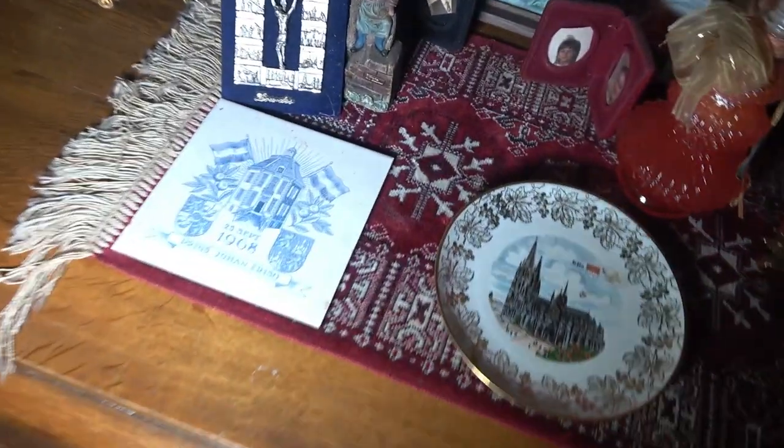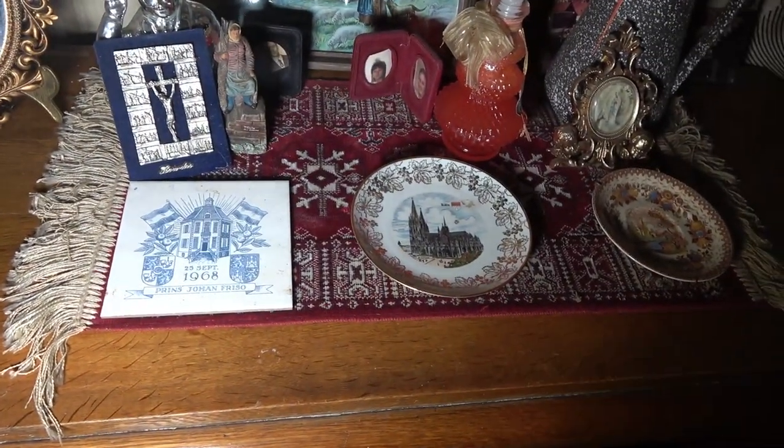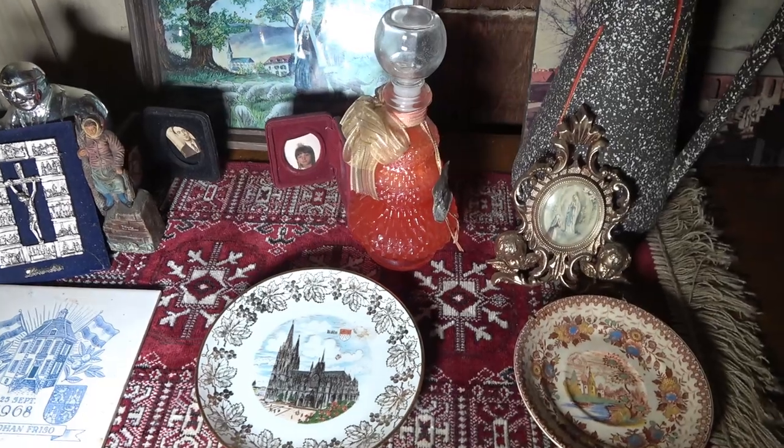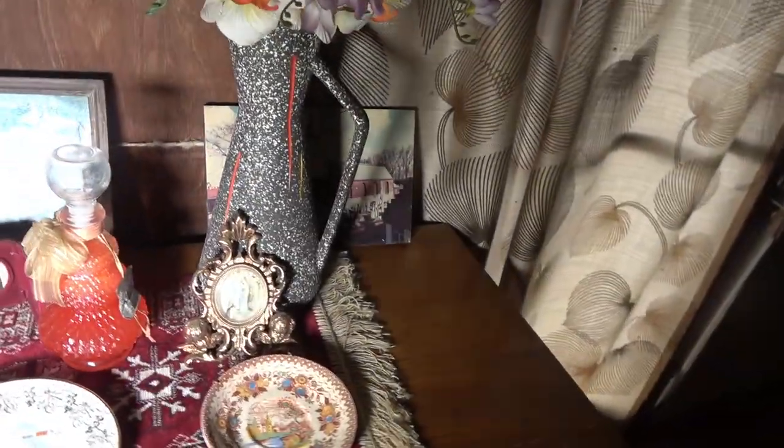So you guys, Prince Friso, he's the Dutch prince, but he died in an accident. There are some pictures here of this family, maybe their kids. They're probably still alive, so we have full respect of this place. We don't take anything, we don't steal anything.